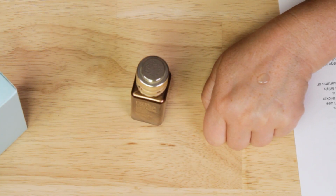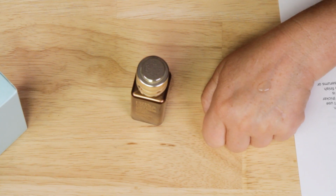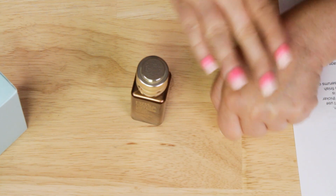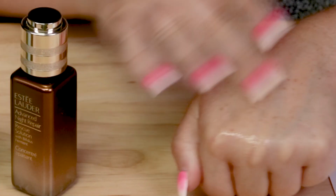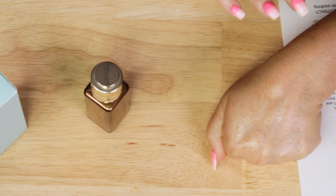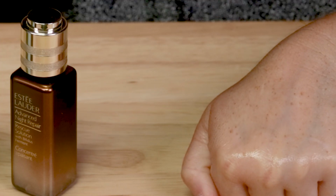So okay, I would say 2 to 3 drops of this product are enough to cover my entire face and neck. So a little bit of it goes a long way. It might not be the largest bottle in the world, but 2 drops, 3 drops max covers everything. It's got a water-like texture to it. It's just a little bit thicker than water, but it feels really nice on skin. And the interesting thing with this one is it's part of their Advanced Night Repair line, but they recommend using it morning and evening.